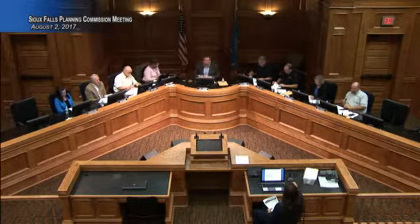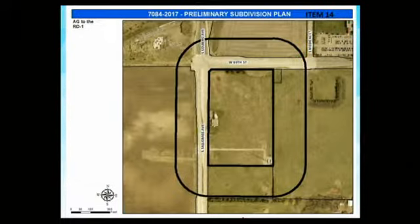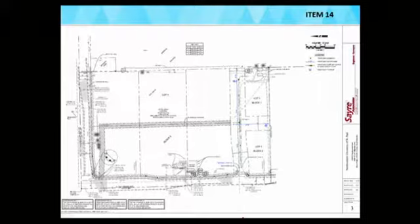Item number 13 passes. Item 14, 7084, 2017, preliminary subdivision plan for KNWC addition located at the southeast corner of West 69th Street and South Tallgrass Avenue. The applicant here is Paul Korn with Sayer Associates. This is located at the southeast corner of West 69th Street and South Tallgrass Avenue, kind of southwest of the Avera Heart Hospital. The purpose is to subdivide this property into 8 lots for commercial and office uses. At the time of the report that was presented to the Planning Commission, there were still 2 tasks that the applicant was working through with the engineering department. One was dealing with the right-of-way size, the other was an access permit.